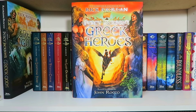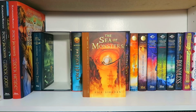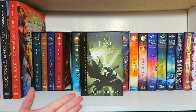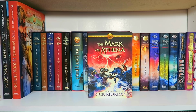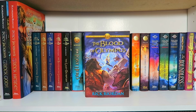Alright, so starting with the big boys here, we have Percy Jackson's Greek Gods by Rick Riordan, and then we have another one, Percy Jackson's Greek Heroes by Rick Riordan, and then we have the entire Percy Jackson and the Olympians, which consist of The Lightning Thief, Sea of Monsters, The Titan's Curse, The Battle of the Labyrinth, and The Last Olympian, all by Rick Riordan. And then we have the entire Heroes of Olympus series, which consist of The Lost Hero, The Son of Neptune, The Mark of Athena, The House of Hades, and The Blood of Olympus by Rick Riordan.